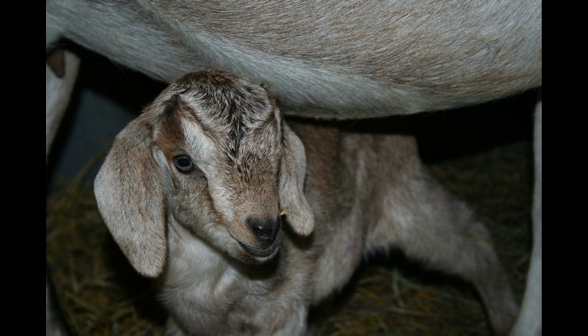We raise our goats organically here at Exotic Gardening Farms and Wildlife Habitat. And we have found by doing this that we eliminate a lot of the problems that people have when they raise their goats conventionally. For example, when we bought our goat, we had a problem with coccidiosis, which is very common among goats, especially young ones.